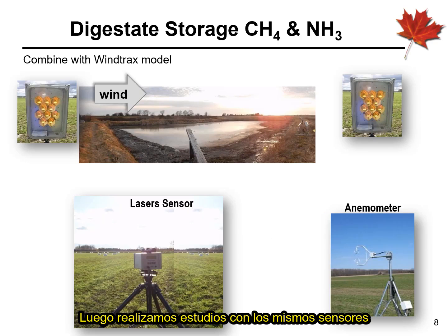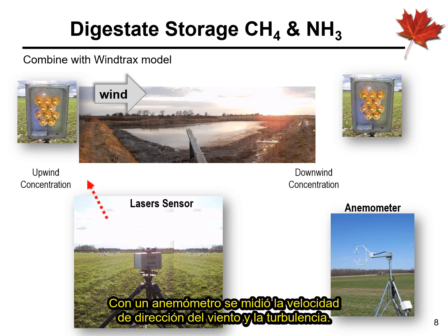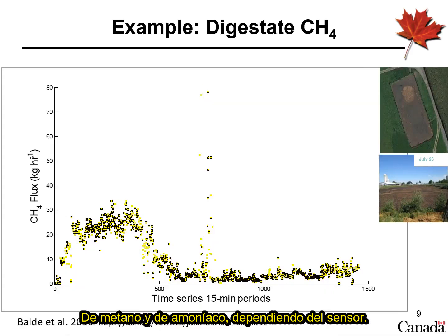And then we did studies with the same sensors to look at digestate emissions for methane and ammonia. This involves using a laser sensor upwind to measure the concentration of methane or ammonia upwind, and downwind to measure the downwind concentration, and then using an anemometer to measure the wind speed, direction, and turbulence, and combine it with a WindTrax model, we can get an estimate of the emission rate from the digestate for methane or ammonia, depending on the sensor.